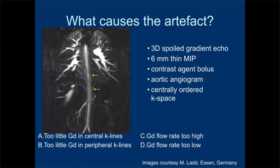Anybody? Do you want to ask a friend? Clara, do you have any guess? I guess based on the hint about how we're starting at the center of K-space and then going out, I might guess A, that there's too little gadolinium in the central K lines. I'll go with that. Yeah, makes sense. Are you sure? Can I choose A and C? No. No, okay, I cannot. Are you sure?